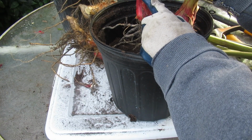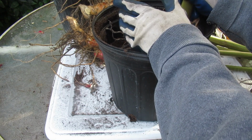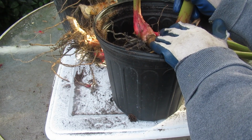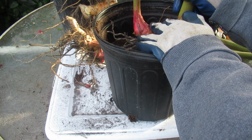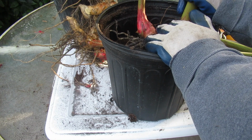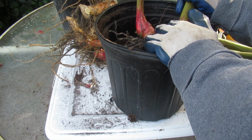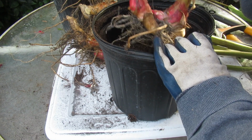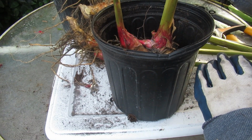If you're putting them in the ground, cover them up to where your color changes. Now, not all rhizomes are red like this one. Some of them are brown, some of them are beige. You know the little rhizome that you get at the grocery store for gingers, for the ginger spice? That's a rhizome that we eat. So this one will fit fine in a 2-gallon pot.